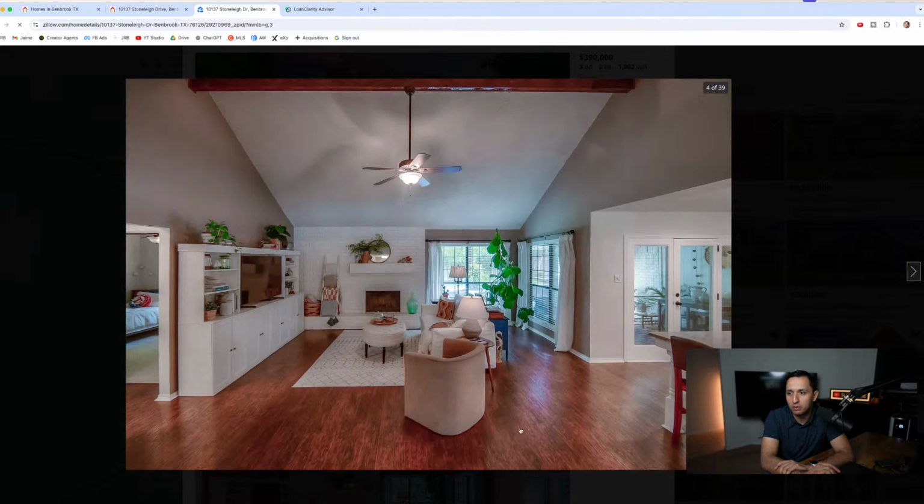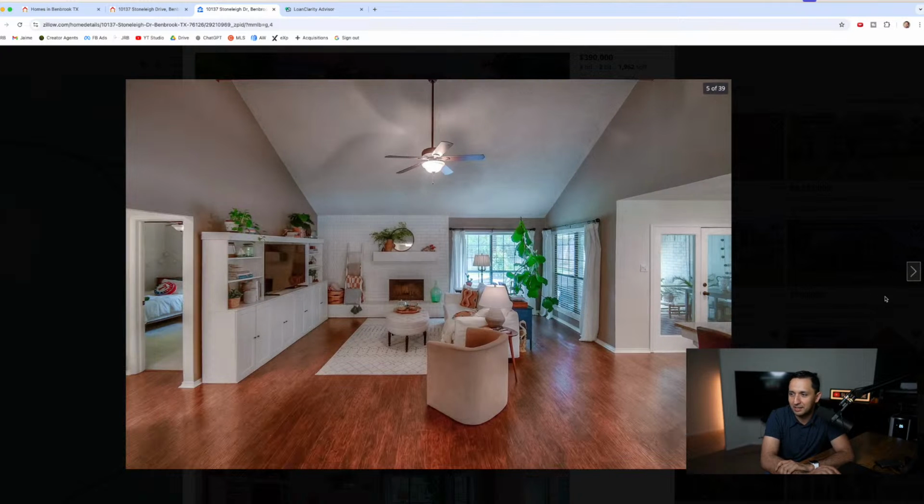We do have hardwood floors. I really do appreciate that. I think that we might have gotten rid of the popcorn up here. I can't really see it too well from here, but I do like that open space you have. Is that a painting or is that fireplace?